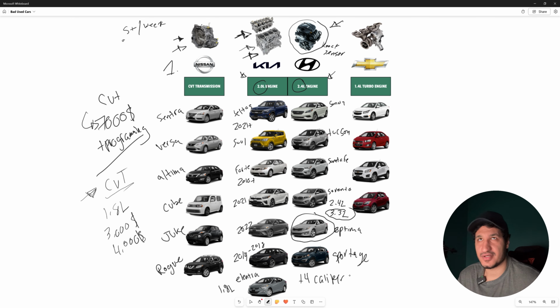We even ran out of calipers. The supplier that we get our parts from even ran out because we kept ordering too many Optima calipers. They kept seizing every time we did a brake job.